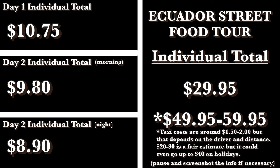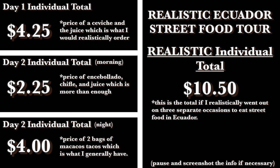Now, I know all of this looks like a lot to spend on street food in Ecuador, but realistically, you wouldn't go out and order as much food as we did, nor would you go out to eat so consecutively in the same day or even separate days. Going out to eat is a very extra expense, unless you can't cook. But even then, you'd probably go for cheaper foods.